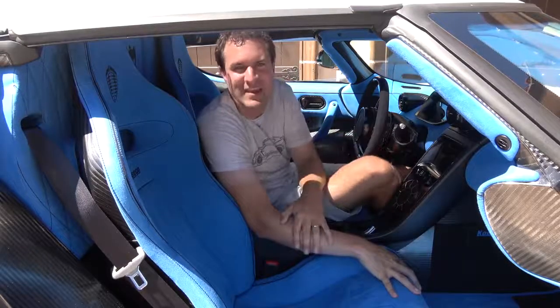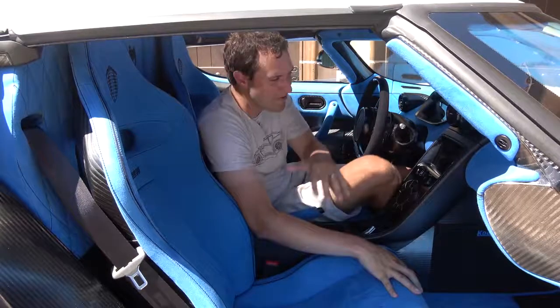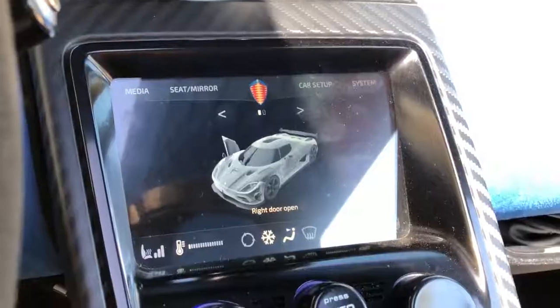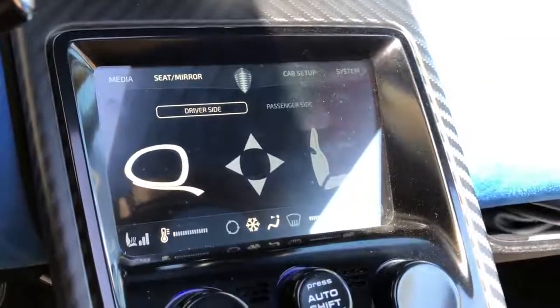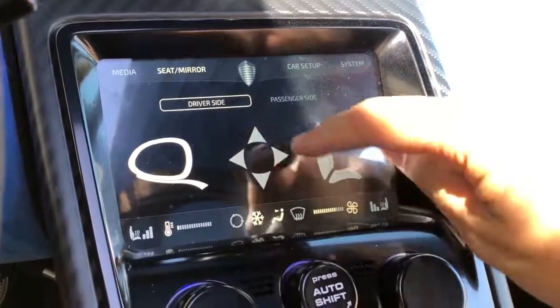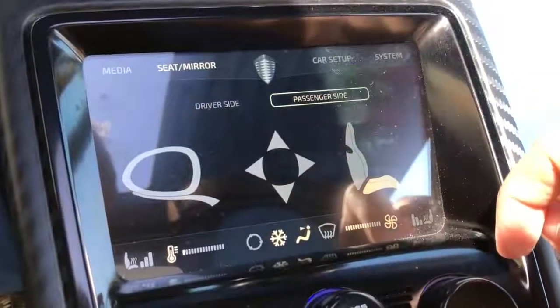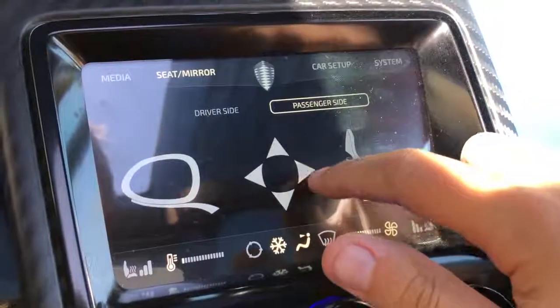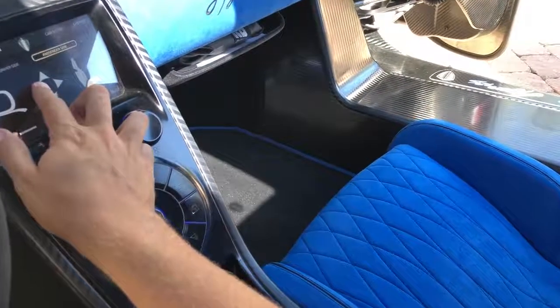How about the fact that you use the infotainment system to adjust the mirrors and the seats? Seriously, go in there and you can adjust the driver's side mirror using the infotainment system. You tap the screen exactly where you want the mirror to move, and then the mirror on the outside of the car actually does what you say. Same with the seats. You tap exactly where you want the seats to move, and then the seats follow suit the moment you touch the screen. They don't have any buttons on the side or on the doors like in other cars.